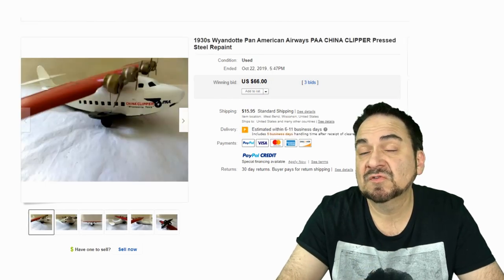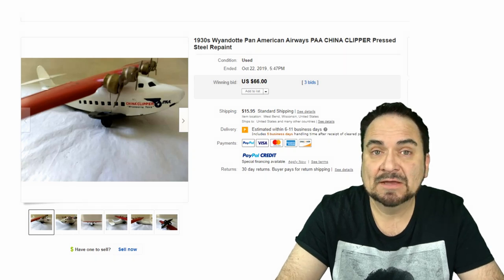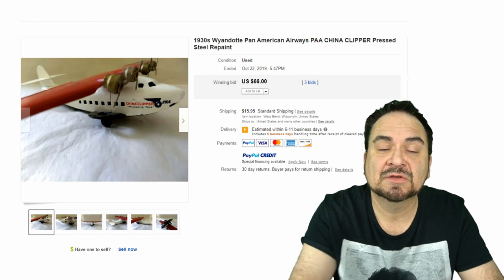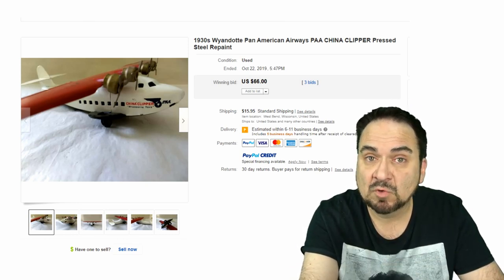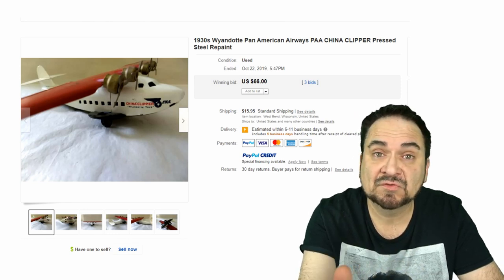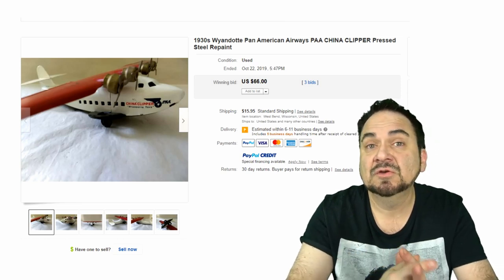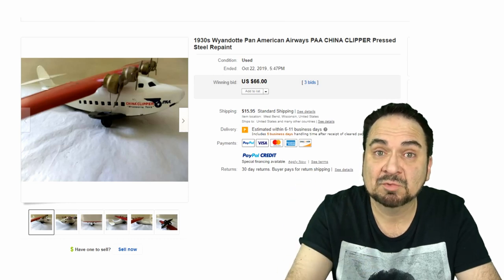Now here's an interesting item. This is a 1930s Wyandotte tin China Clipper. Now, Wyandotte made all kinds of items, mostly vehicles is what I see, cars, trucks, and things along that line. This was repainted. Excellent job from what I see as well. Even repainted, these things are still scarce. It only went for $66 because of the repaint, I'm sure. Had this all been original, you could have probably multiplied it 5, 6, 7, maybe even 10 times this price.